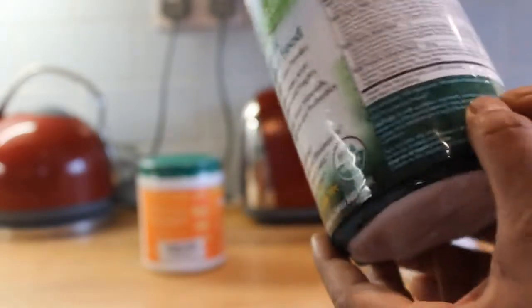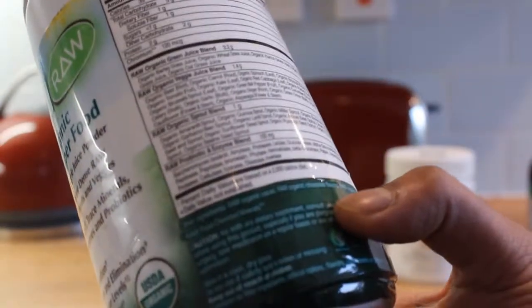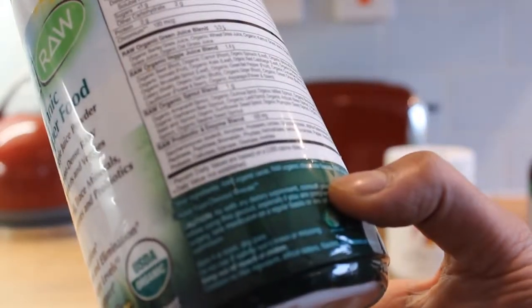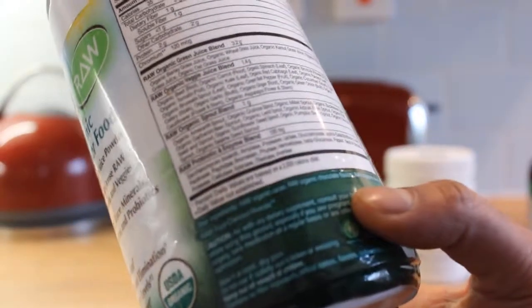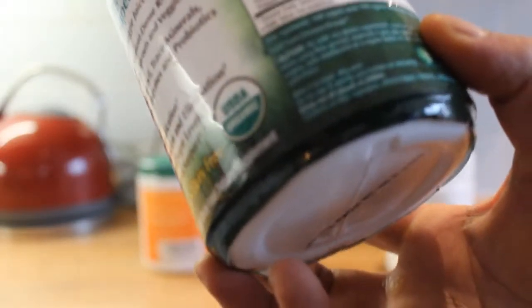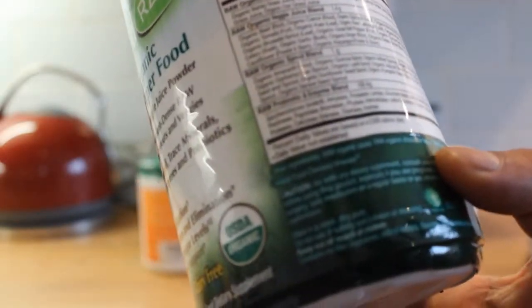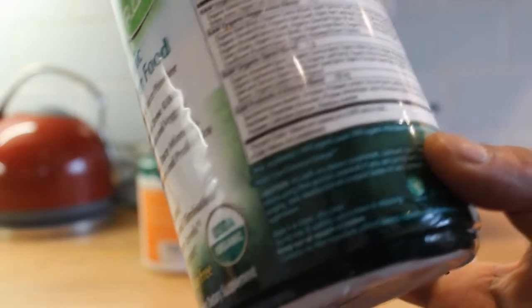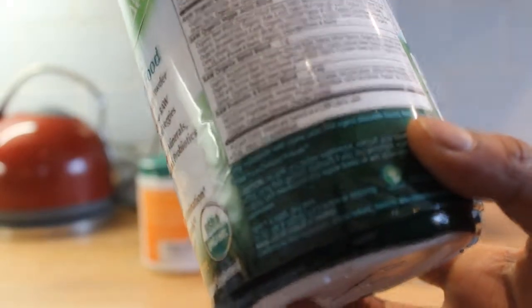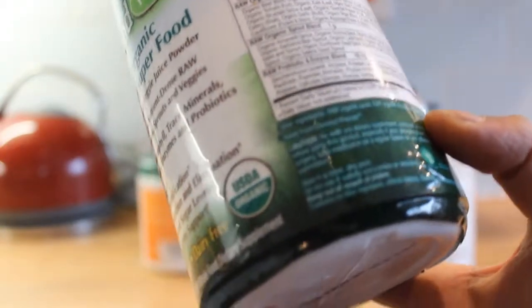And what this has is also this blend, I guess, of different things. So it's got raw organic juice blend, which contains barley grass, wheatgrass, what else is in it? Organic alfalfa. It's got a lot of different organic ingredients as a proprietary juice blend in there. It's also got a veggie juice blend in there. So it's got beetroot, organic carrot, organic spinach, organic broccoli, red cabbage. It's got pretty much everything in there. It's got an organic sprout blend.